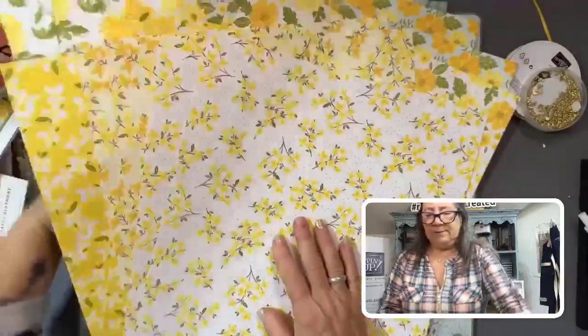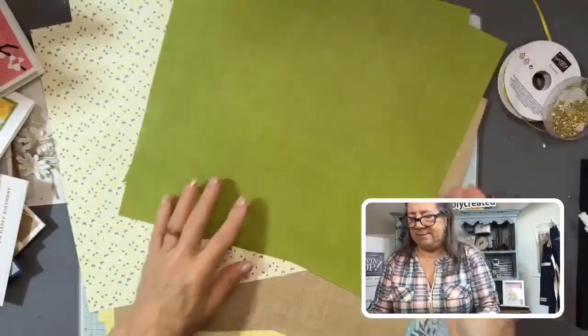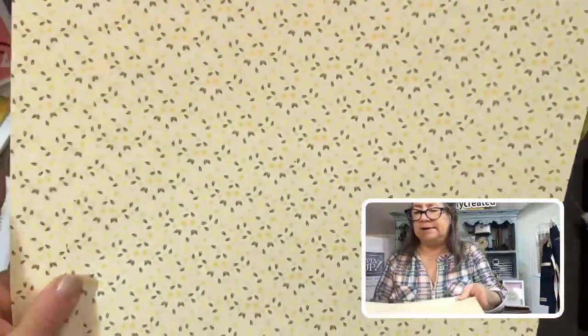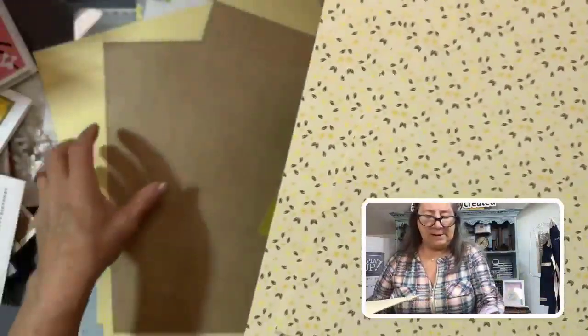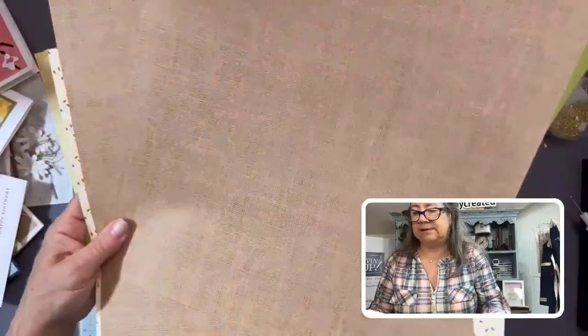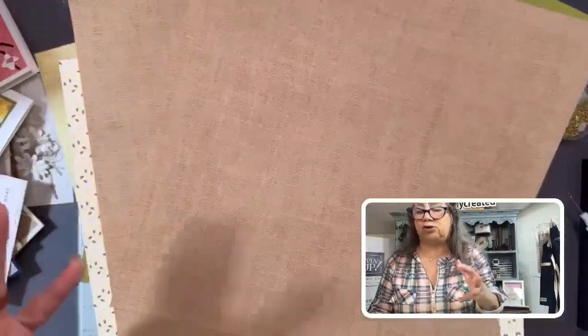And then if we flip this over, we're going to have some amazing solids. So look at the crosshatch in the old olive. Beautiful, nice, dainty print and pattern. This one I've been using the heck out of. I would buy a pack of 30 or 40 sheets of this. It's just such a great neutral.